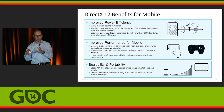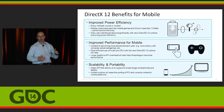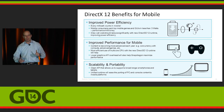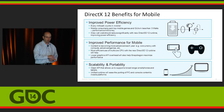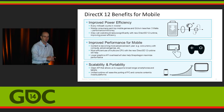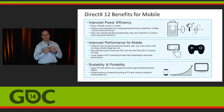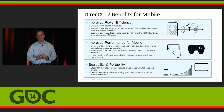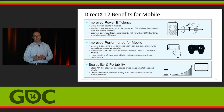And from our perspective, it's a little different, but we see huge value as well. First, power. Everything I do is about power. I measure milliwatts, sorry, not 10 watts, but milliwatts and microamps. And when I hear things like, let's reduce the draw call overhead, let's improve state overhead, let's reduce CPU overhead, that is music to my ears from a power standpoint. That means I can give you longer game time on your battery. It means potentially longer days of use in a lot of use cases as well. It's a great and wonderful thing.